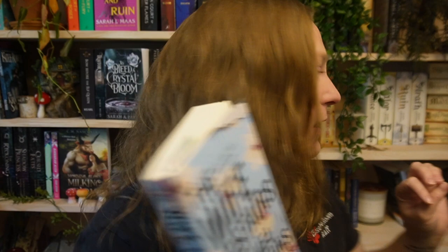Lately, I've been trying to read some of the books I've had on my shelves for a while. I read The Woman in Cabin 10 recently for the last vlog that I did, and now I'm reading this one, and both of these are thrillers I've had on my shelves the longest, so I'm happy to get that done.